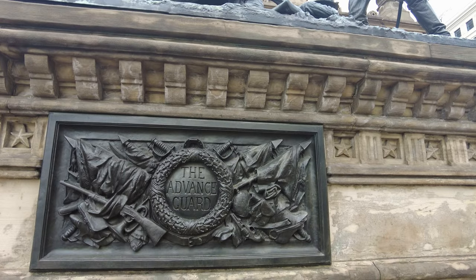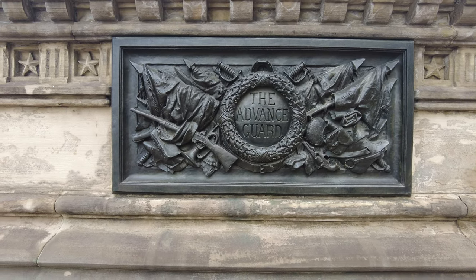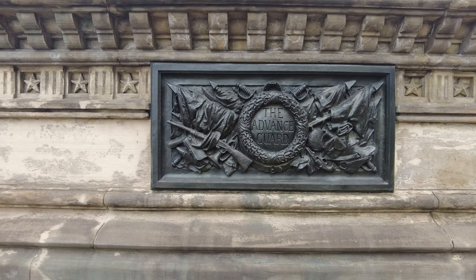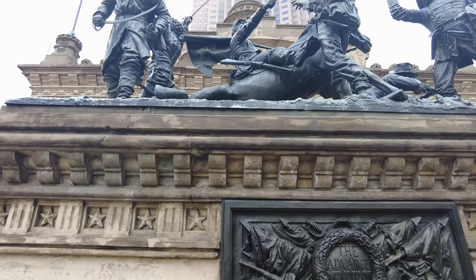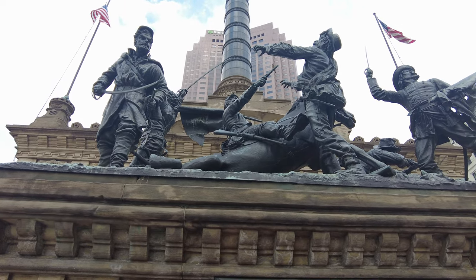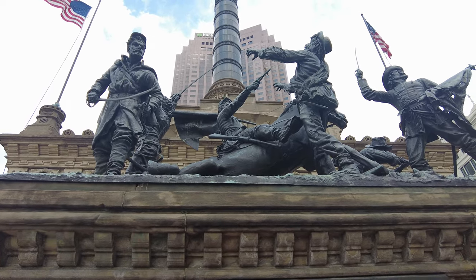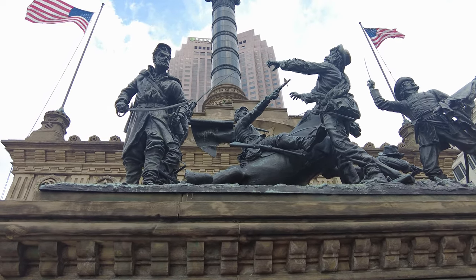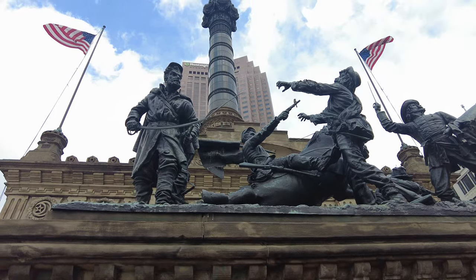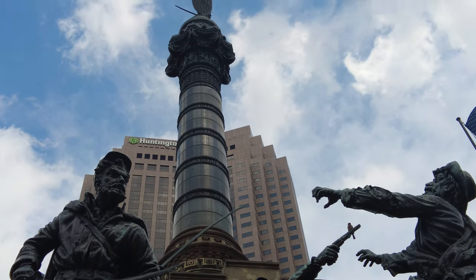I never noticed they have some labels for this. This one says the advance guard. And if you look at the very top, unless you circle around, it's not the easiest to read, but something Wagner Wilderness maybe. I see something about New Orleans near the top. And it keeps on going up all the way to where it says Liberty.